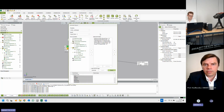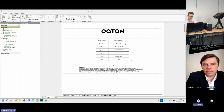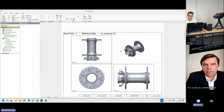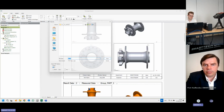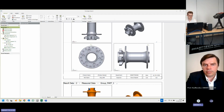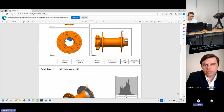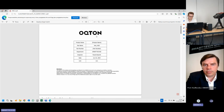In a moment, you can select between a couple of modes or, for example, cross sections, every kind of measurement you would like to have. You can also select over there. We are simply pressing generate. In a moment, we will have the refresh of the visualization. So we've got Axis Hub, SmartTech 3D, my name and surname. We've got those data. Let me save it. For example, here, part 1 and save. Let's open this folder once again. And of course, we will have our data opened as a PDF report.